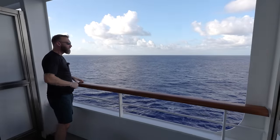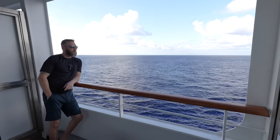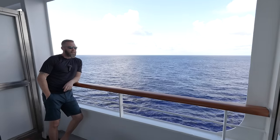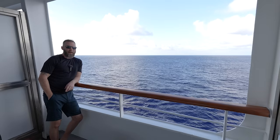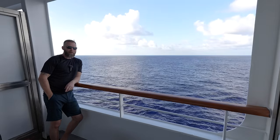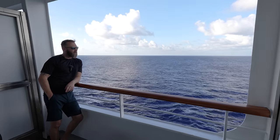Good morning. Sailing slowly through the eastern Mediterranean towards North Africa and the Middle East. It's nice and warm out here. We're going to go down to the main dining room for breakfast this morning. First one of this crew, so really looking forward to that. Looking forward to seeing what options we've got down there.